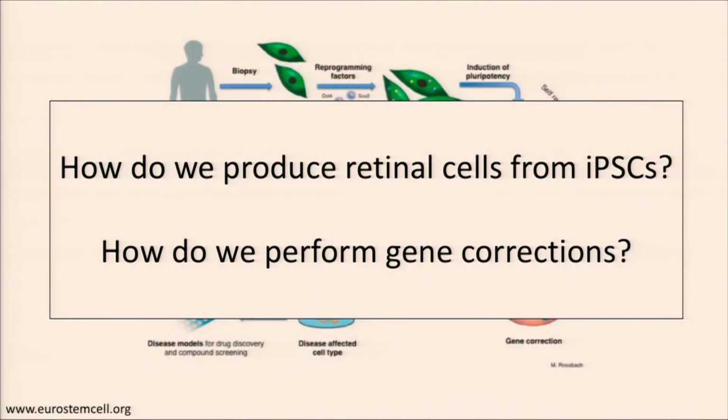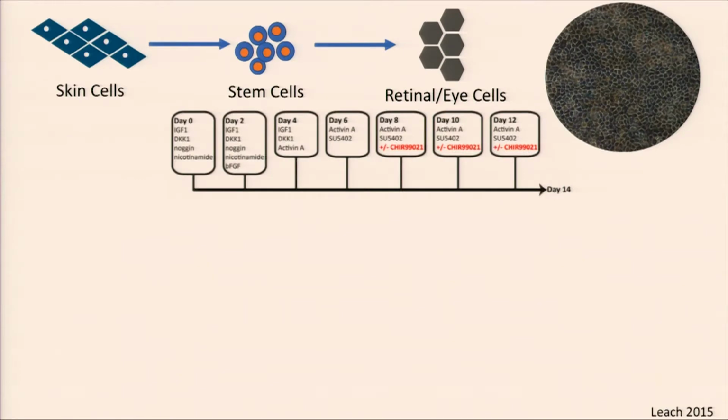And my next two questions are, one, how do we produce retinal cells from these stem cells? And secondly, how do we perform gene corrections? So the way our lab has done this is by taking these pluripotent cells and basically mimicking exactly what happens naturally during development of a human. And this is done by exposing those cells to a very specific sequence of proteins called growth factors and other small molecule inhibitors that kind of take the place of different proteins and different pathways.